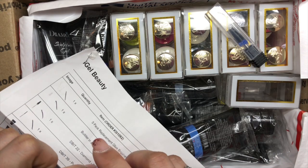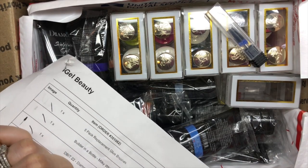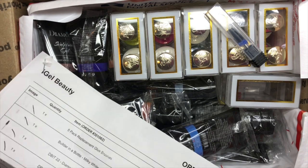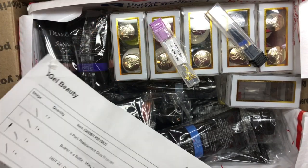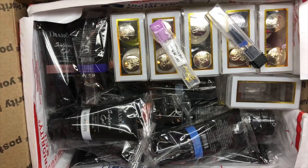Oh man. The freaking label came off. Okay, anyhow, let me move the box.